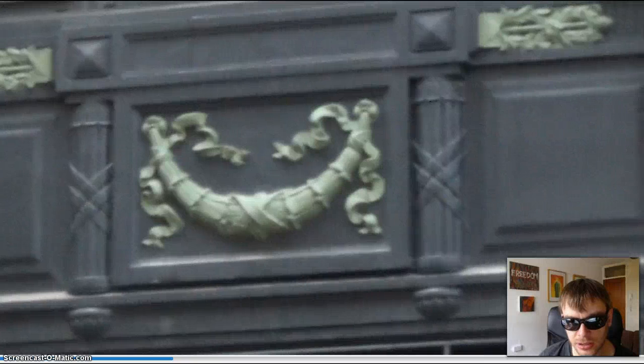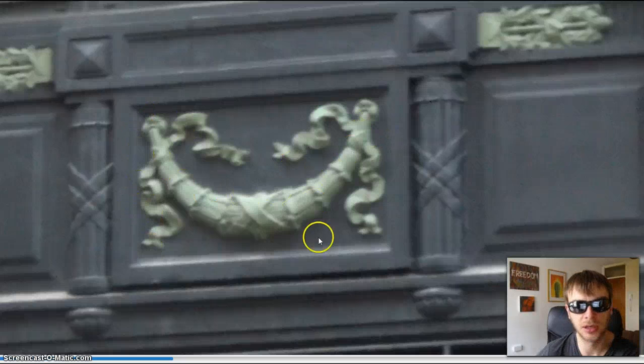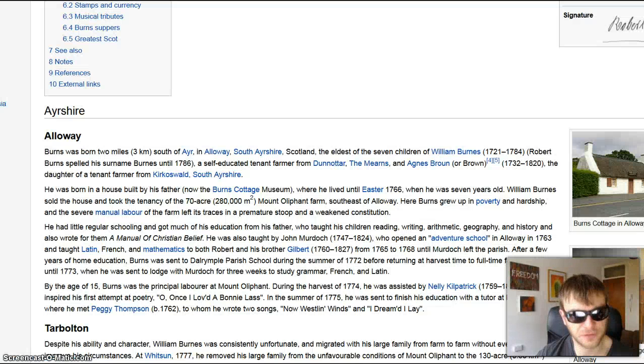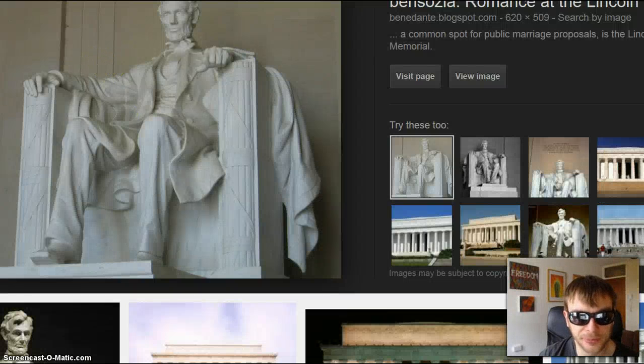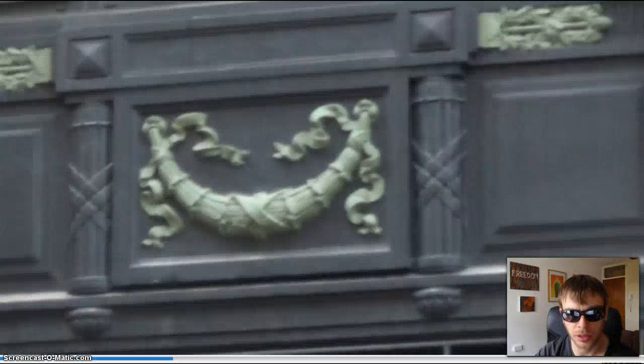Now, there you can clearly see the fascist bundles next to this, which I'm still unsure about. Anybody who's into the symbolism and has any idea what this is, please let me know. It'd be much appreciated. But here you can clearly see the fasces. I'm going to give up trying to pronounce that. So there we have it turning up at number 9 George Square.